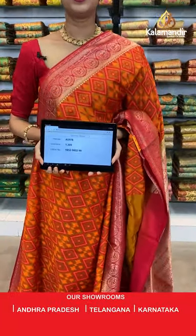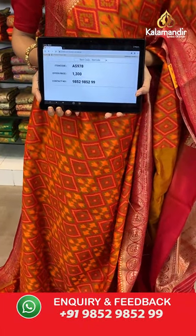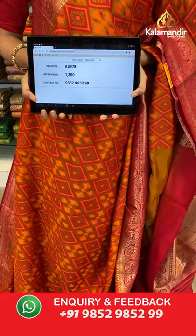This is the code, it says AS978 and the price it tells for 1300. To buy this, take a screenshot and ping us on 985-2985-99.